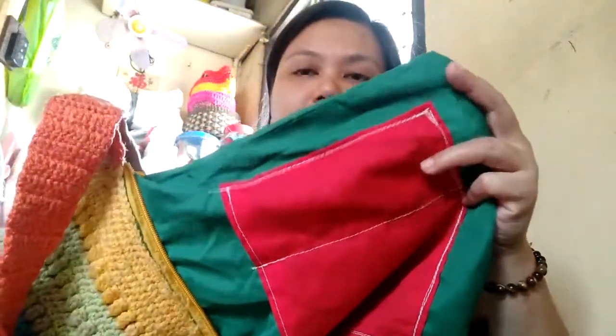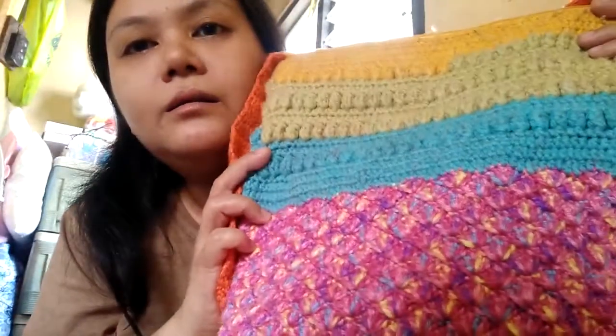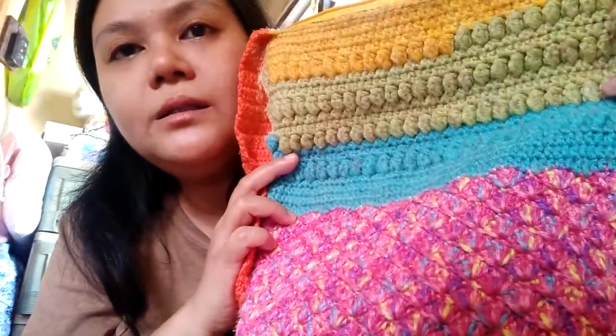The second bag is this one here. I put out the lining so that it will also dry when I hang it. So this has a multicolored pocket and lining to it. And this is using the yarn that Miss Shirley gave me. So it has that shell stitch design. So that is the second bag.